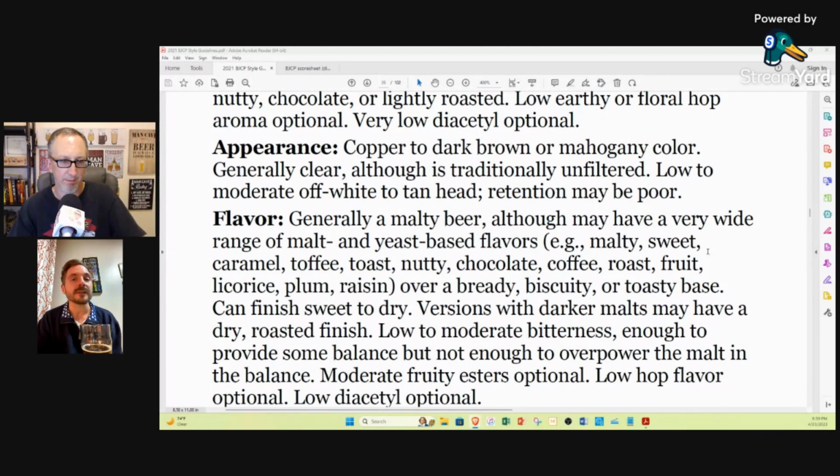That's where I think that British character comes in, maybe getting a little bit of that raisin quality. I always get red apple on a lot of the British beers. Over a bready, biscuity, or toasty base. Yeah, I would agree. Toasty. Can finish sweet to dry.